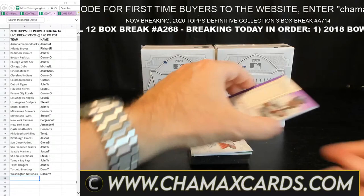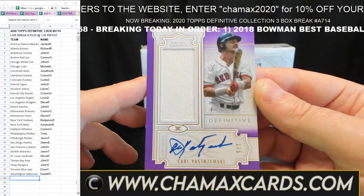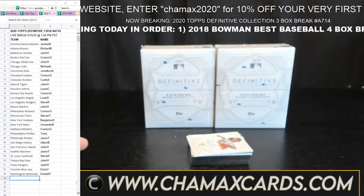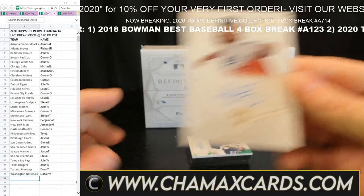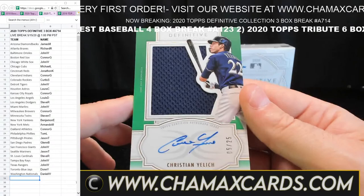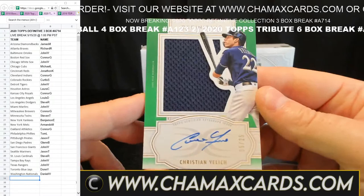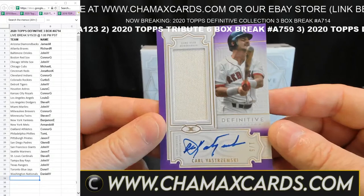We have Carl Yastrzemski. 1/5 for the Reds. Jonathan K. It's a very long auto. Quite nice. And card 1/5. You gotta love it. Dustin May, rookie, 11/50. Again, the Dodgers. Steve R with another hit. And Christian Yelich, 5/25. This is, yeah, nice. For Connor G. Oh, did I say the Reds? Sorry. You're right. I was outside doing something. This is Red Sox. Boston Red Sox.